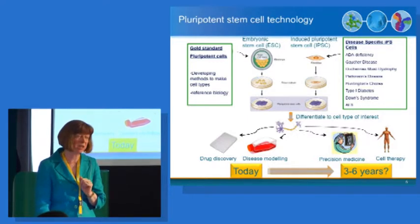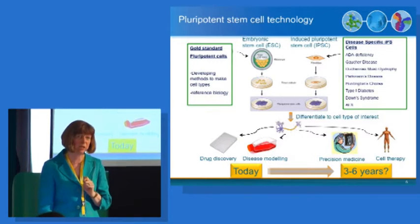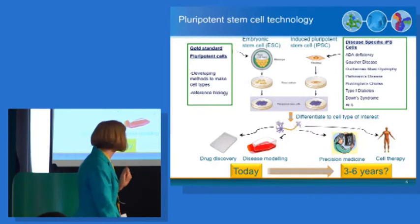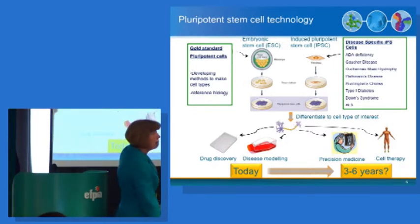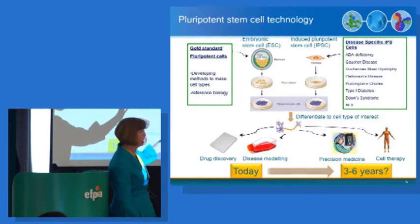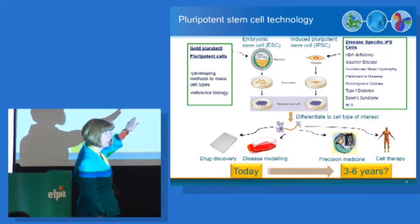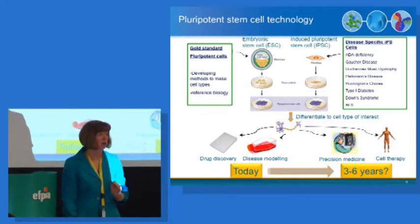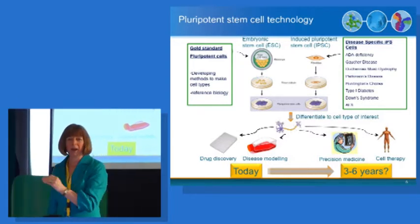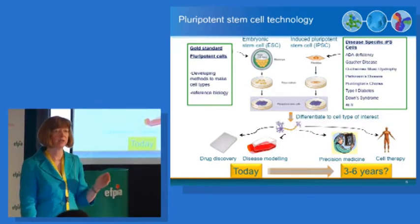Wouldn't it be fantastic if we could make lung cells from patients with each of those genetic mutations and then test which drugs work on those cells? I'm going to give you an example of that. So we can use either cell source to make pluripotent stem cells and then differentiate them, make them into the cell type of interest. Now, actually, this is the very difficult part, because when you make a stem cell into blood or a neuron or a pancreatic cell, what you have to do is recapitulate what normally happens in development.